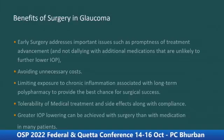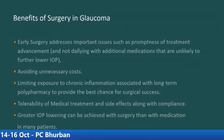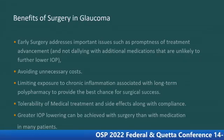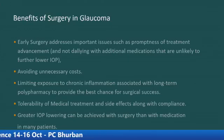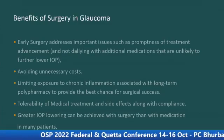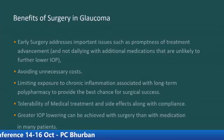Benefit of surgery: early surgery addresses important issues such as promptness of treatment, advancement, and not dealing with additional medication that is unlikely to further lower intraocular pressure. It avoids unnecessary cost, because all the drugs are too expensive and you have to spend a lot. It limits exposure to chronic inflammation associated with long-term polypharmacy, to provide the best chance for surgical success. Because if you keep on giving topical drugs, it causes inflammatory ocular surface disease and subsequent surgical failure.